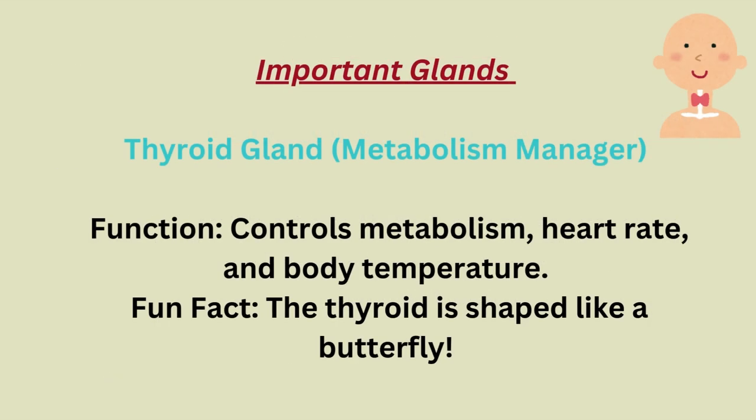Important glands, thyroid gland, metabolism manager. Function, controls metabolism, heart rate, and body temperature. Fun fact, the thyroid is shaped like a butterfly.